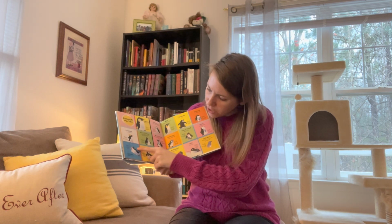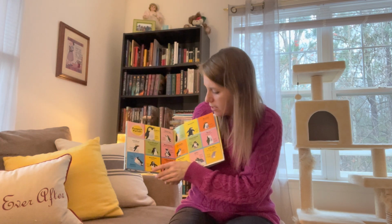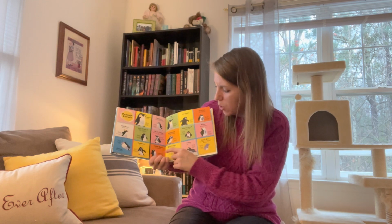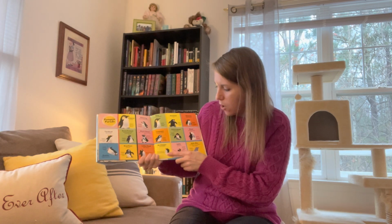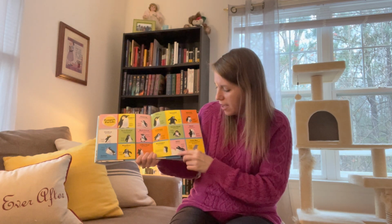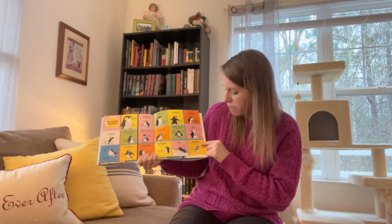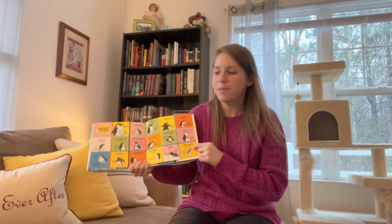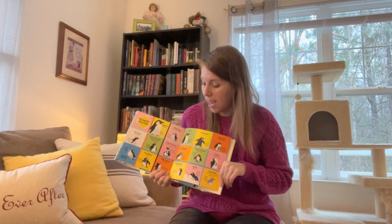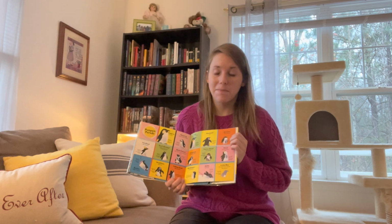You have Gentoo who lives in the Falkland Islands, Magellanic who live in Argentina, Yellow-eyed who live in New Zealand, Rockhopper, that's a really awesome name, who live in South America, Adelie who live in Antarctica, and Little Blue, who are also called fairy penguins, and they live in New Zealand. So there are penguins all over the world, not just in the North and South Pole. That's really interesting.